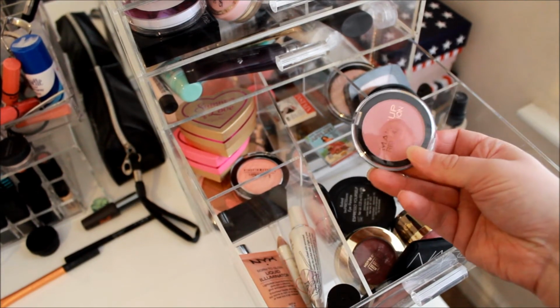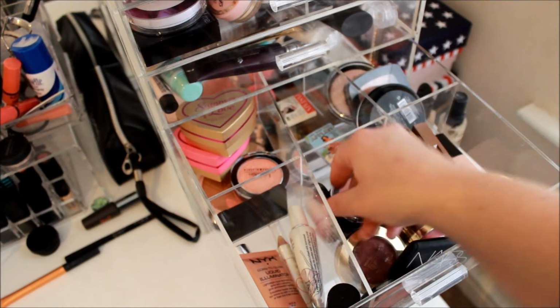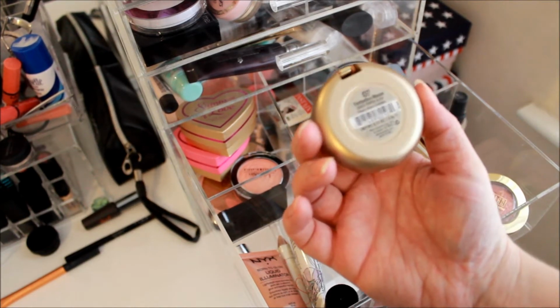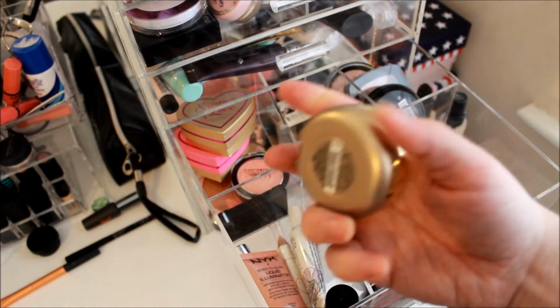I have some of the Makeup Revolution blushes. These are really great, and these are like £1 each. So I have 1, 2, 3, 4 of those. I have a Milani blush, and that is in Fantastic Mauve. I have another one here in Rose D'Oro.